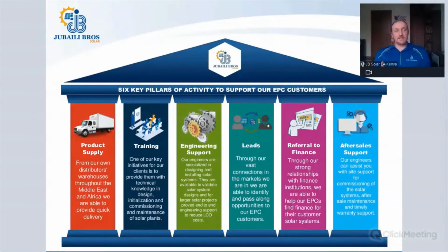And we have 6 pillars of activities that we do to support our EPC customers. They're on the screen right now. The first one is product supply. That's simple. We're able to supply you with some top quality products. Training is our second pillar. Training like this one. We do lots of trainings, more than one a week, on a wide variety of topics to do with our equipment, particularly the Huawei inverters, and even topics by request we can do.